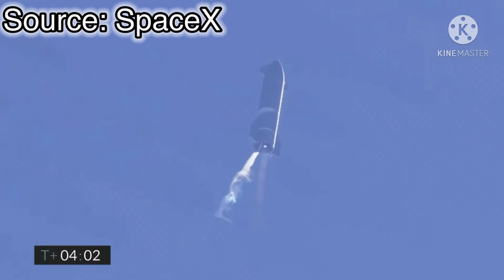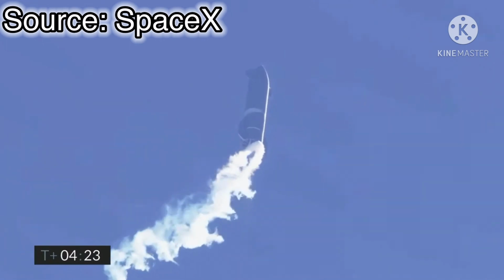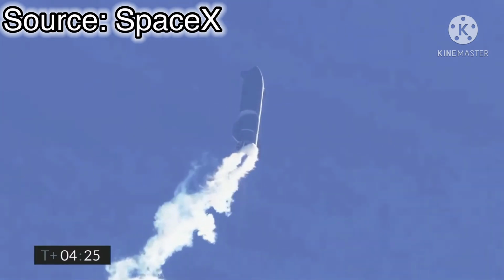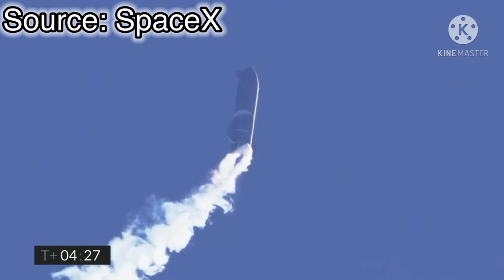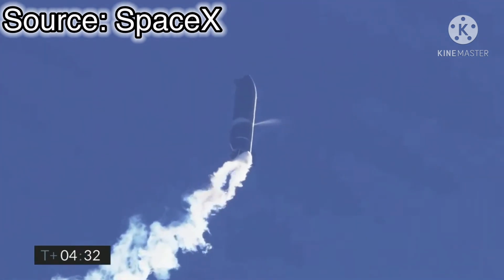T plus 4 minutes. Vehicle is at 10 kilometers. It is at apogee. We're continuing to throttle down engine number 1 to hold altitude. We're preparing for handover on the propellant tank. Four and a half minutes, we are handing off to the LOX tank.